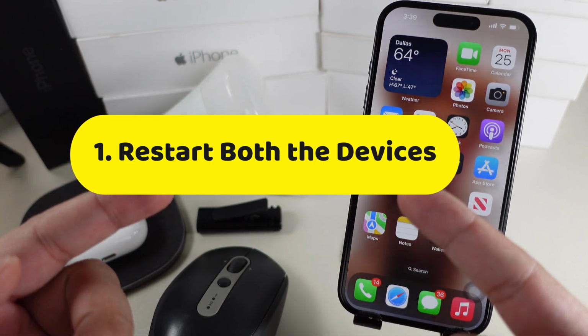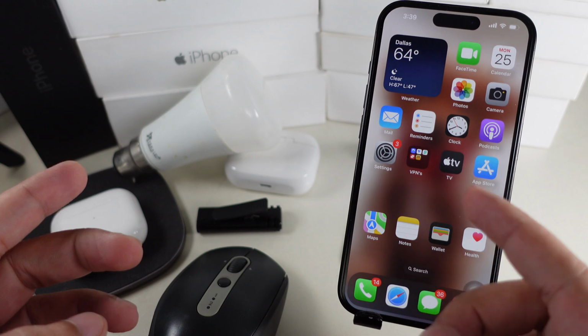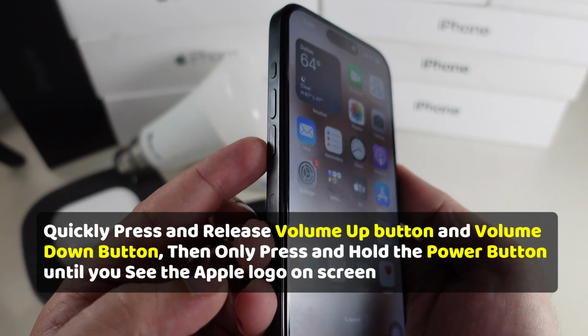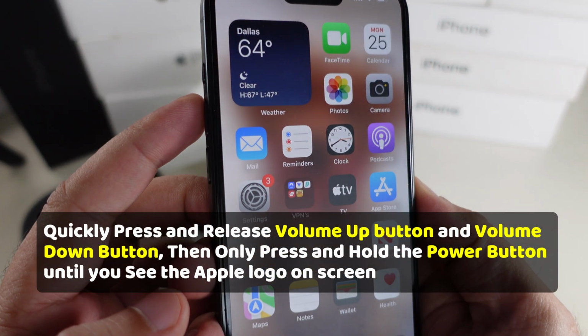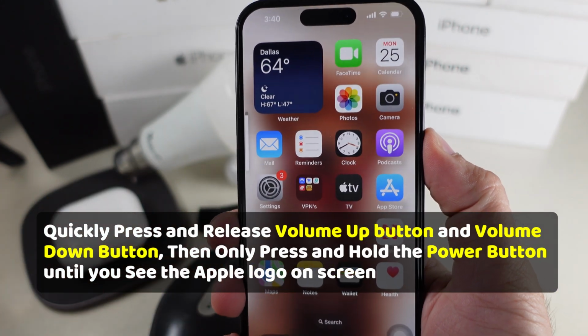The first easy solution is restart both the devices. To force restart your iPhone, quickly press and release the volume up button and firmly press and release the volume down button. Now press and hold the power button only until you see the Apple logo on screen.